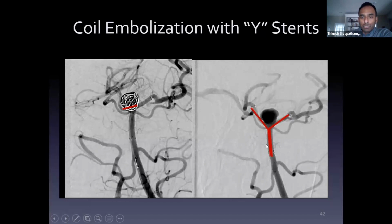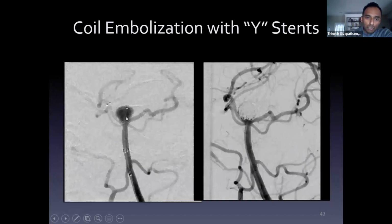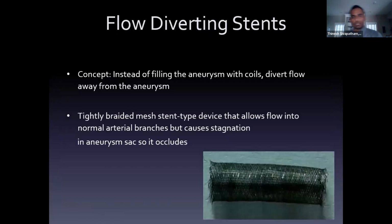So now we have 2 stents, one going out each blood vessel at the base of the aneurysm. And then we can put a catheter through the stents. This is the tip of what we call a microcatheter inside of the aneurysm. Through that, we feed in more coils. You can see now with both stents in place, it has helped keep those coils out of the artery. So now you can see where the vessel begins. There's no coils dropping down below that. And we call that Y-stenting. 2 stents that are going out in 2 different limbs to help keep those coils in place.